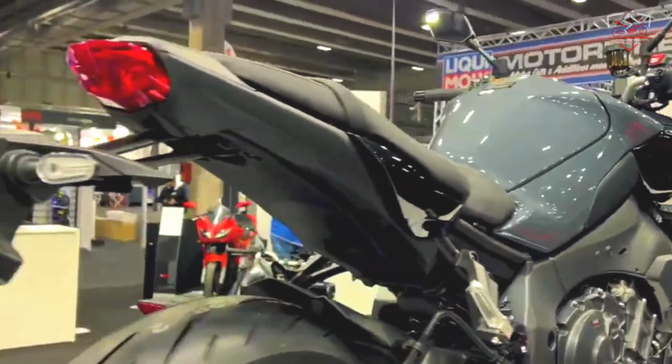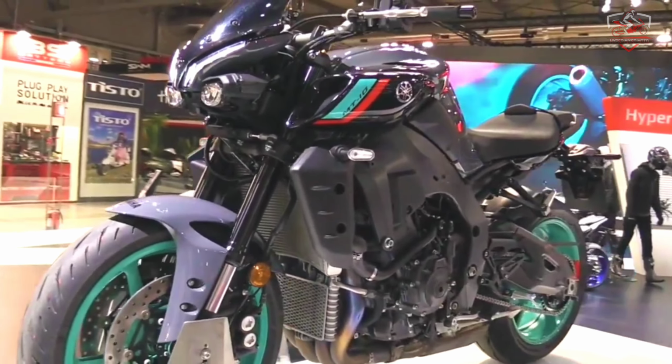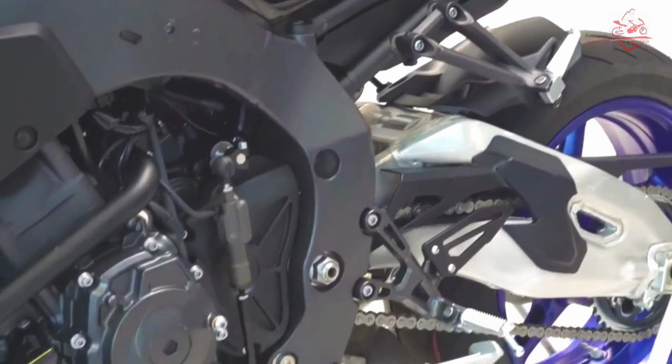To add to the riding appeal, Yamaha's engineers have taken a leaf out of the smaller MT-09's playbook and developed an acoustically tuned air intake system, using 3 intake ducts, each a different length, to feed the air box. These are designed to resonate in harmony as engine speeds increase.